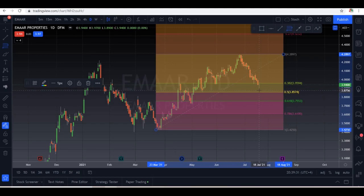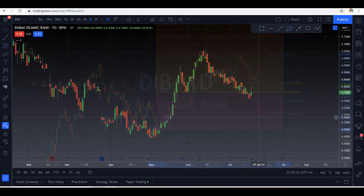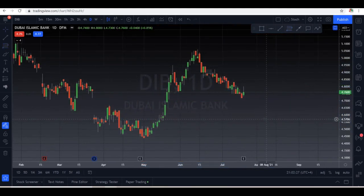This was Emaar Properties. Let's check out some other stocks now. Dubai Islamic Bank, it's looking weaker.